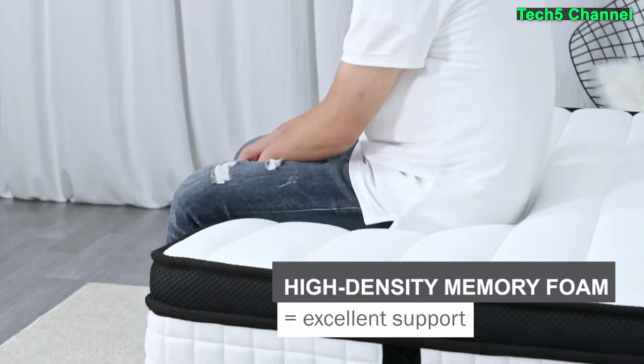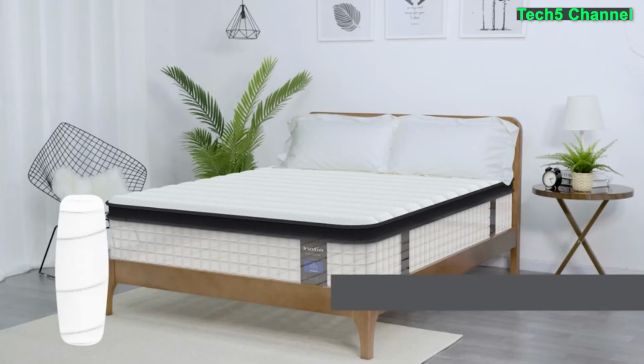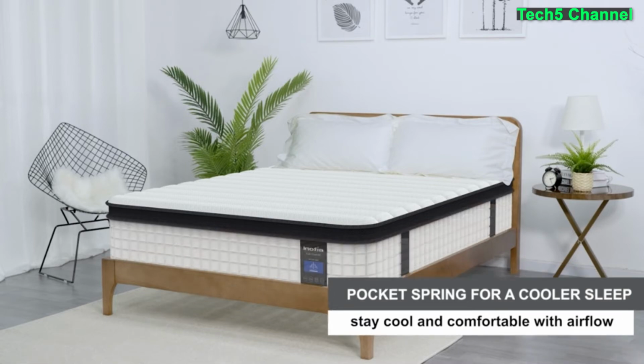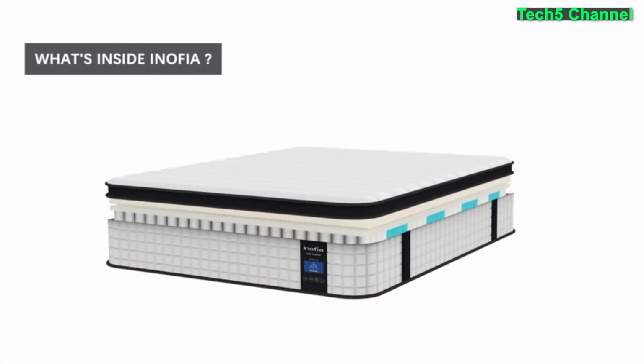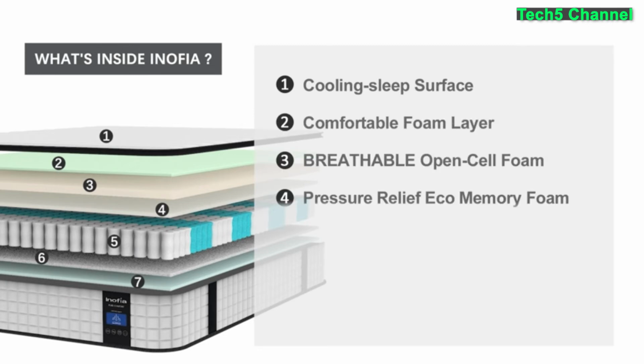Extraordinary pocket coil technology. Offers good spinal support for everyone, provides the greatest durability while delivering pressure relief. Motion separation for back support. Unique zoned coil support adapts and supports each unique body greatly. Adapts to any body for the perfect level of support.